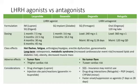When we think about these medications in general, they suppress testosterone, so we're going to have side effects like hot flashes, fatigue, arthralgias and myalgias, erectile dysfunction, and gynecomastia. Long term, we're focused on things like osteoporosis and metabolic syndrome, so potentially an increased cardiovascular event risk, changes in lipids and diabetes, but also potentially things like obesity and decreased muscle mass.